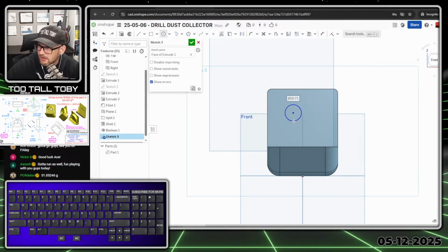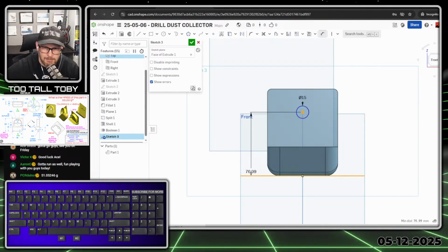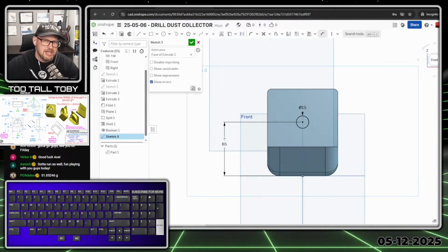That's going to have a diameter of 15 millimeters through. That point and the origin are going to be vertical to one another. So I'll pick those two and press V, and then I'll go into my dimension command, and from the top plane up to this point, you notice I dimension from the plane, not from the model. Just a nice thing that you can do there to help make sure your models don't blow up later on if you change something. So dimension from the plane, it's never going to change, and then that's going to be at 65.